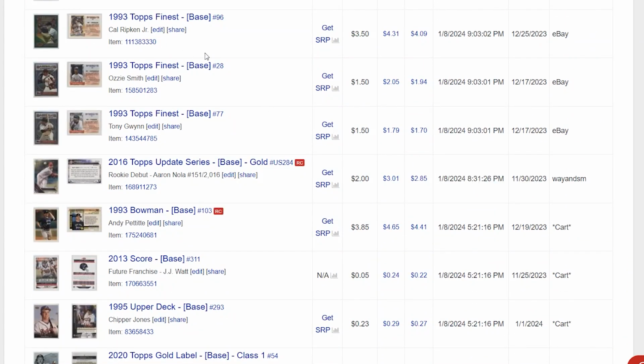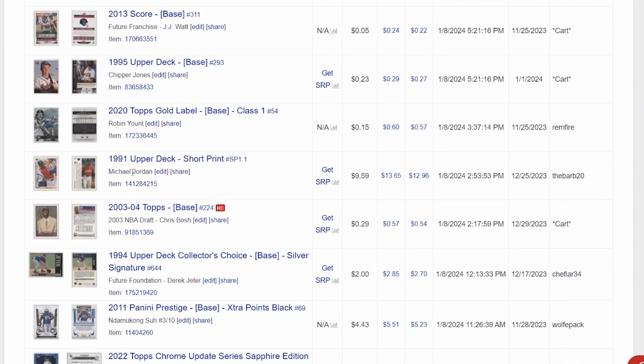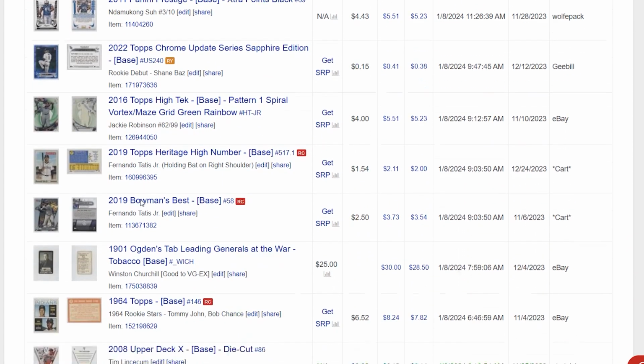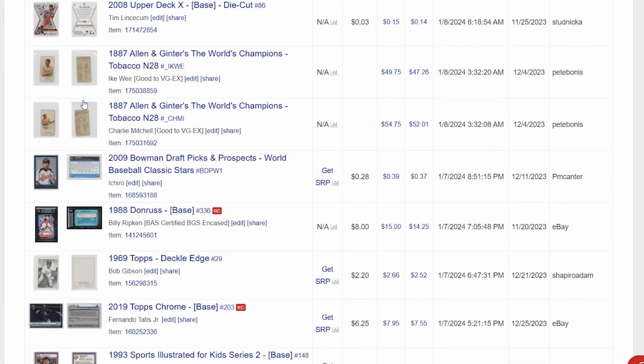Cal Ripken, Finest. Going through Michael Jordan again. Should have just waited for an auction on that one, but still, I don't care. I mean, into it for $9.50, you get out $13. Yeah, that's pretty healthy margins. So. Tommy John, $6.50 to $7.80.